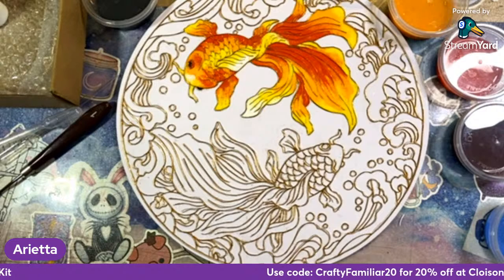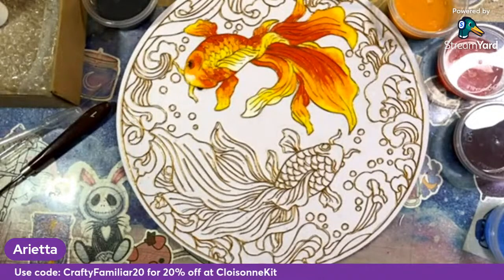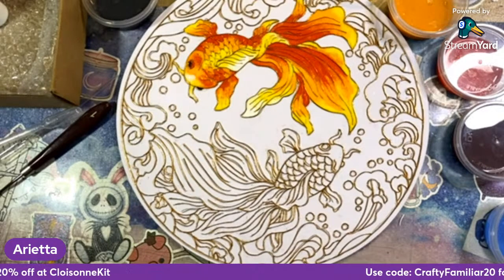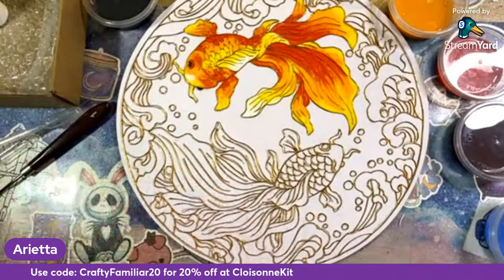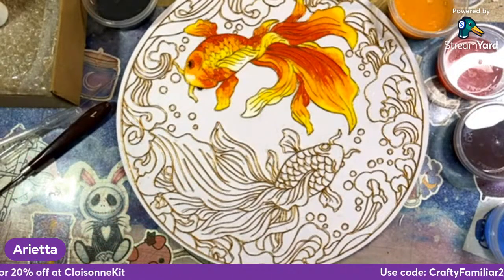Roxy is kitting up her paint gem minis. Oh, I'm very jealous that you got those autumn ones. For anyone that doesn't know, Roxy the Dotty Crafter recently did an unboxing of three paint gem mini kits. So do pop on over to her channel at some point and have a look at those.